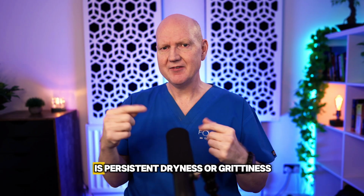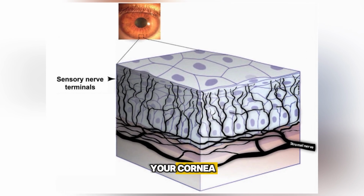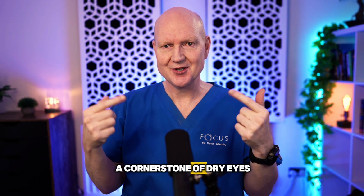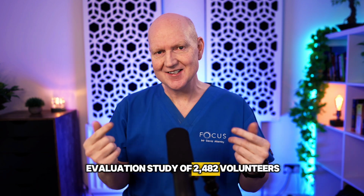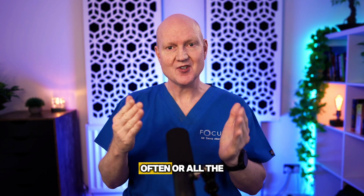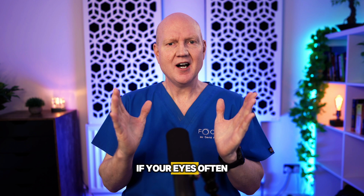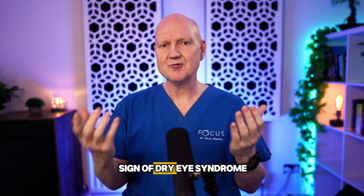Warning sign number 5 is persistent dryness or grittiness. Did you know there are more nerves per square millimeter in your cornea than anywhere else in the human body? A nerve irritation is a cornerstone of dry eyes, leading to gritty or sandy feelings, or like something in your eyes. In the Salisbury Eye Evaluation Study of 2,482 volunteers, 1/3 of people reported experiencing grittiness sometimes, often, or all the time. So we know it's a common symptom. If your eyes often feel dry or gritty or like there's sand in them, this could be a sign of dry eye syndrome.